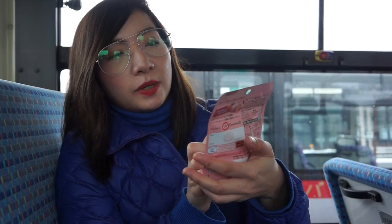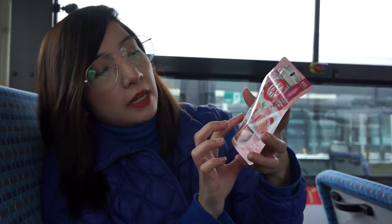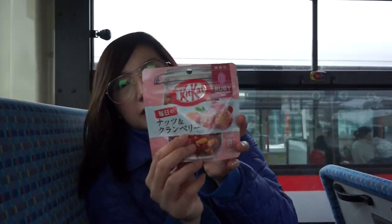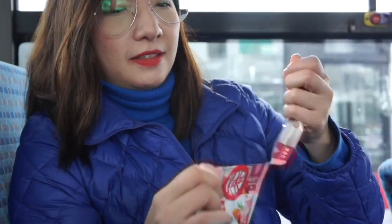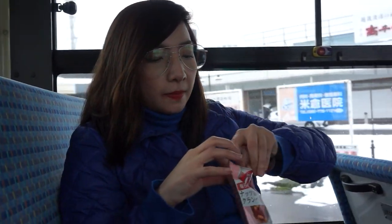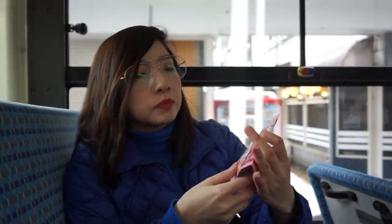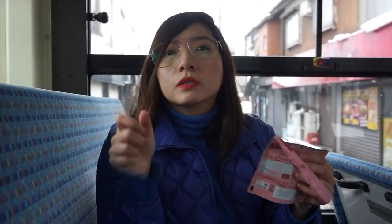We're going to try the new Kit Kat Ruby Chocolate. It says cranberry and nuts. So let's try it. Yeah, so it looks like squarish. It has some wafer inside. I can taste the cranberry and the nuts. Pati lang yung nuts.